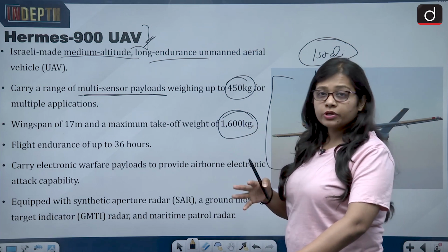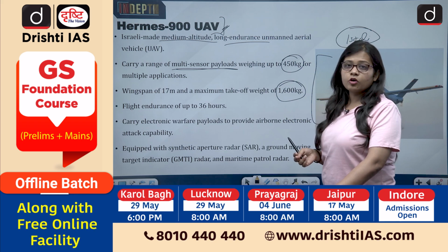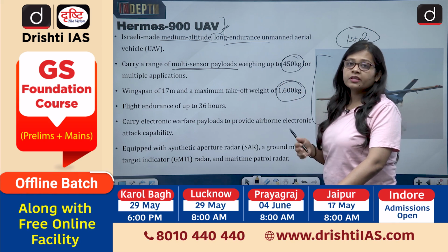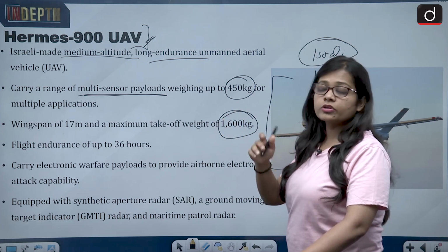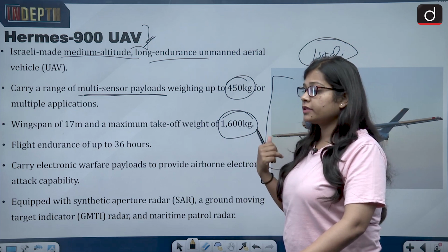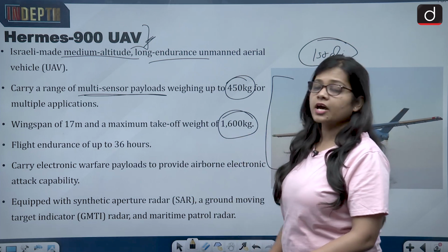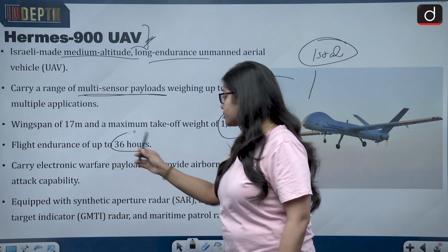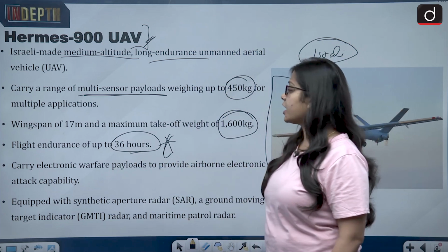So it will actually increase, first of all, the man holding capacity of people. It can carry soldiers from one place to another place, and this can also be very helpful for both the army and the air force, and this can also help in the shifting of logistics for the army. Then the flight endurance of up to 36 hours. So this is also where it will be very helpful.